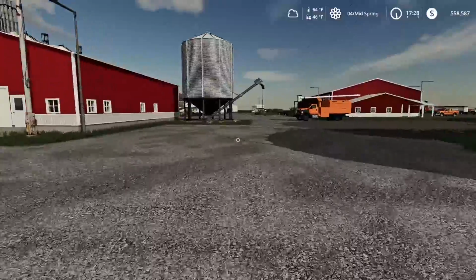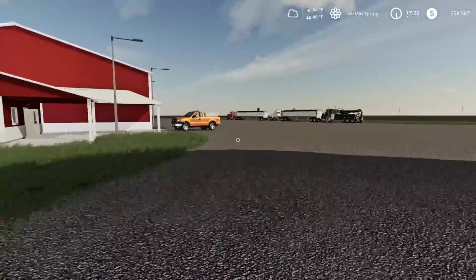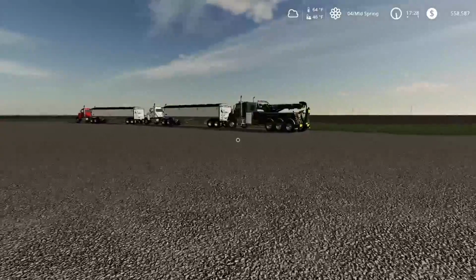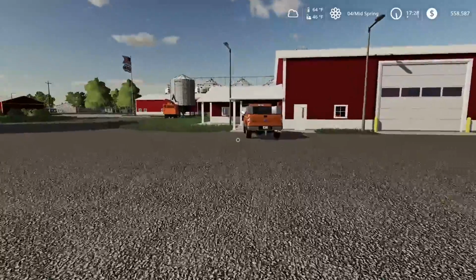Welcome back to the co-op, actually. We're at the co-op again because we got a big day ahead of us here. As you can see, you got a bunch of equipment out here ready to do that haul for the bins for Austin. And we got the wrecker company out here. We got my pilot truck out here.